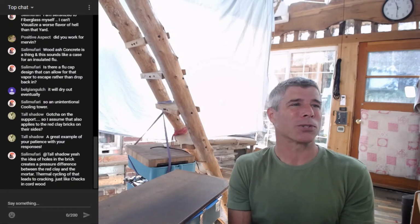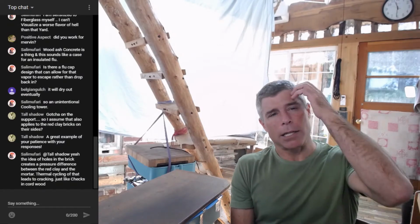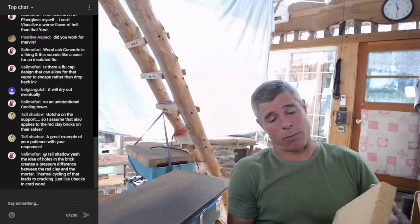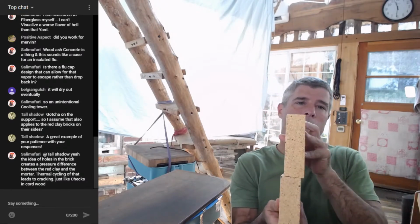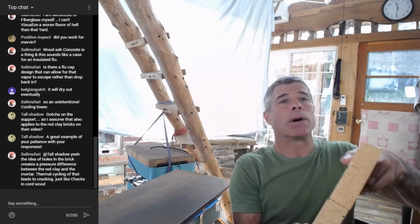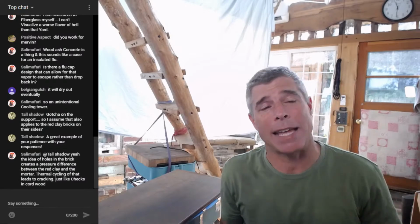So let me catch back up with chat here. Tall Shadow says, gotcha on the support, so I assume that also applies to the red clay bricks on their sides. To some extent. I mean, there's a big difference. Well, there's exactly twice the difference. These just won't stand like this, right? At 1.25 inches or whatever they are. But red clay bricks at 2.5 inches, it's getting better. They can be built like that.